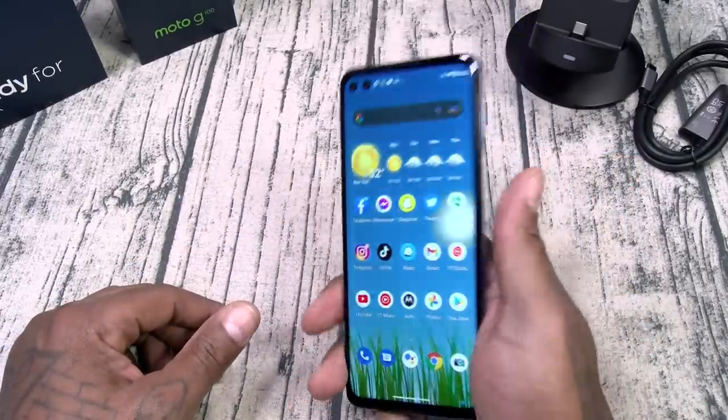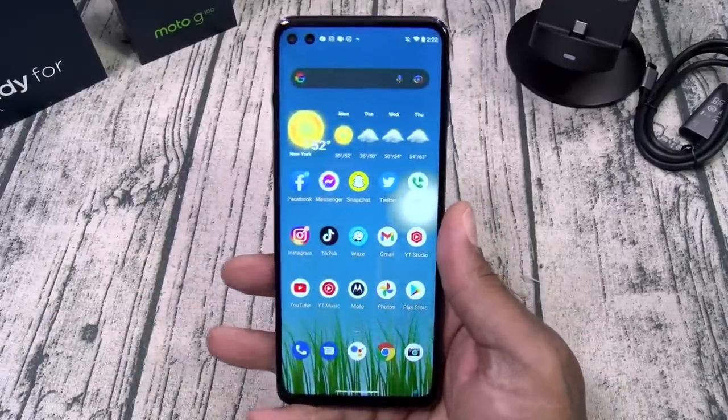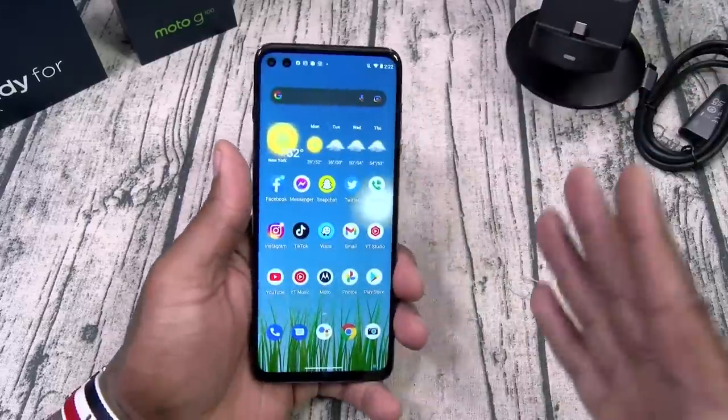Super fast, flawless fingerprint sensor. Say that fast. Super fast, flawless fingerprint sensor. Oh, that's kind of a tongue twister. Super fast, flawless fingerprint sensor. Okay? Let's walk through the OS real quick. Now I'm going to try to make this quick.